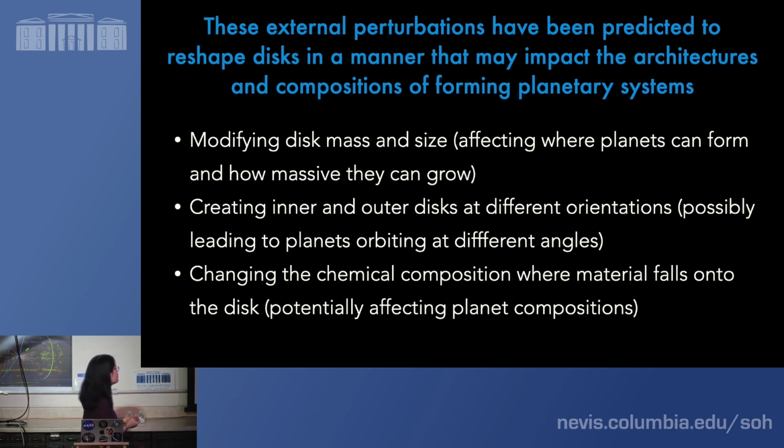And another interesting pathway is that there seems to be some evidence that you're dumping material onto the disk. It's changing the chemical composition. And so that makes the goal of linking exoplanet compositions to their formation location in the disk more challenging than we had previously thought, because this kind of process was not taken into account.